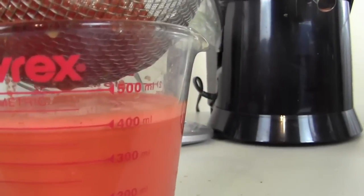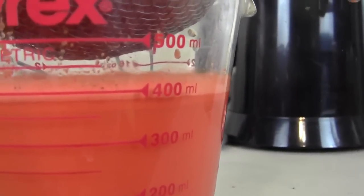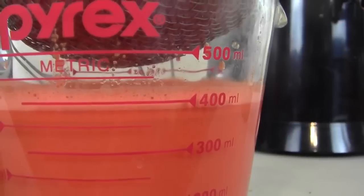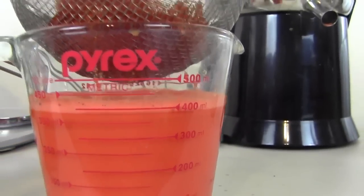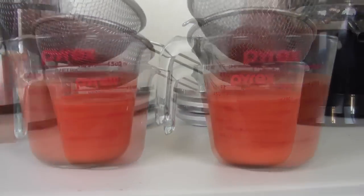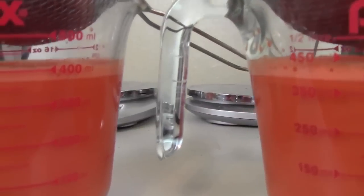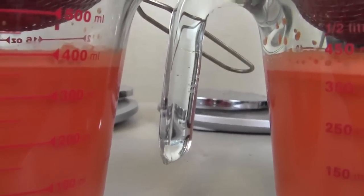Then over on the Lequip side, looks like we got, man, it's almost 400 milliliters of juice. So I'm going to say that's like 395 milliliters of juice. So yeah, definitely really close. So aside from just the quantity made, I want to see if I could get both of these in the shot at the same time.